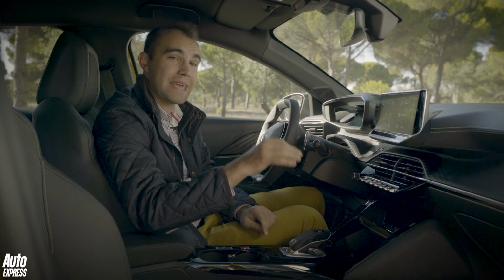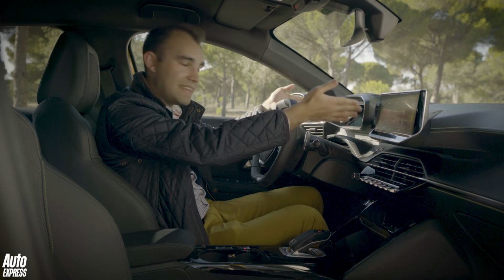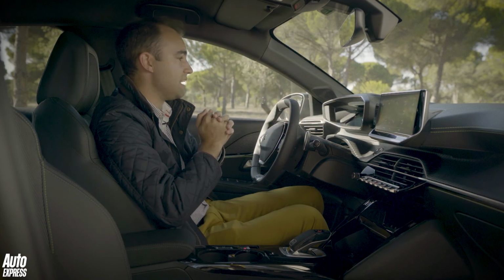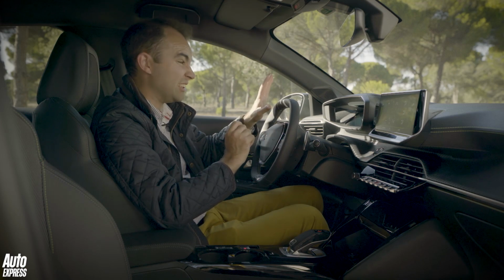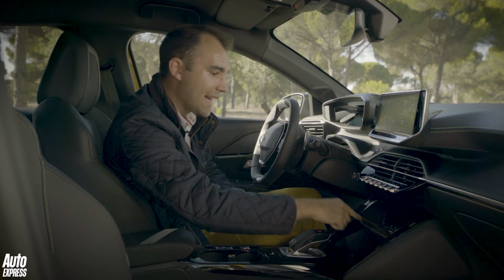But there's nothing gimmicky about the rest of the tech in here. Things such as the iCockpit screen in front of you. Nothing new, I hear you say, but in mid-level models and above in the 208, it has a 3D look to it. Now, it's a bit difficult to explain, but it looks really cool, and the functionality on it is great as well.